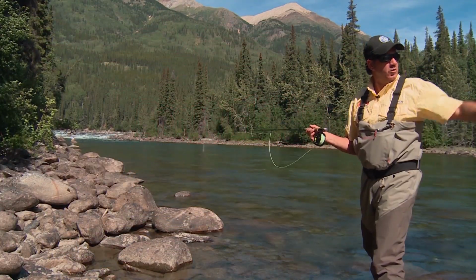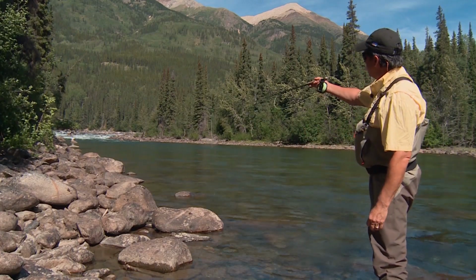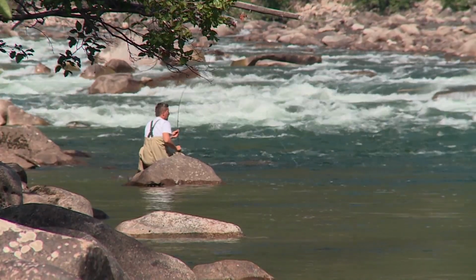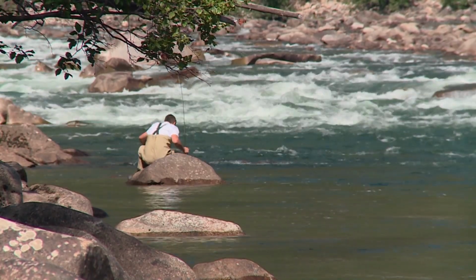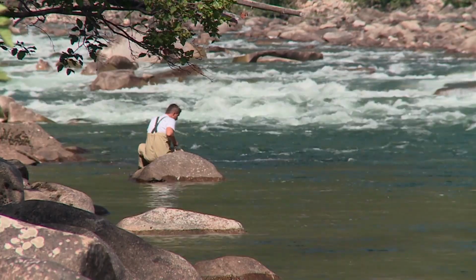We moved up to where Dale was. We were catching quite a few grayling down below, and we'll head down there for lunch later. But Eric wanted to try right at the head end. You can see him sitting on the rock. He's already got two little rainbows up there, and he's picking more and more rainbows up at that very head end.